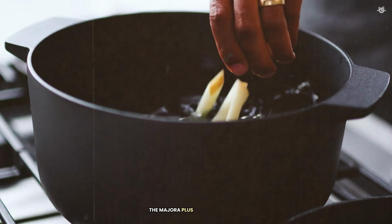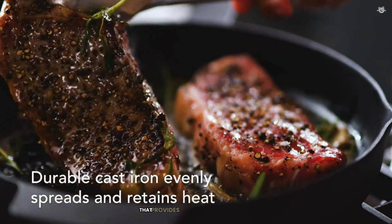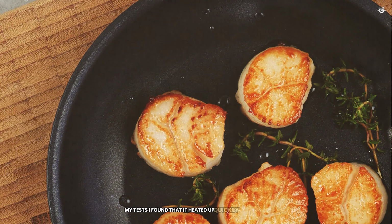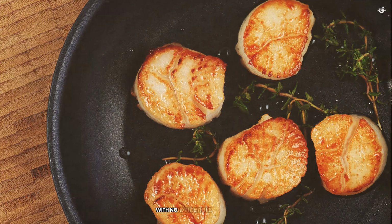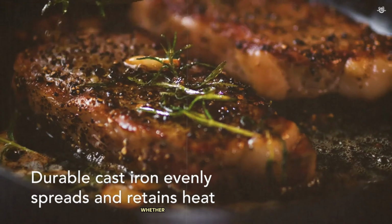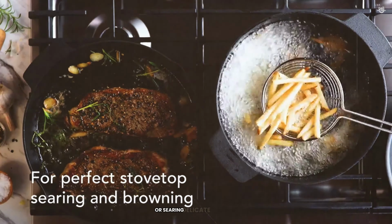The Madura Plus features a forged aluminium body that provides excellent heat distribution. In my tests, I found that it heated up quickly and evenly, with no noticeable hot spots. This resulted in consistently well-cooked food, whether I was making a simple omelette or searing delicate fish fillets.